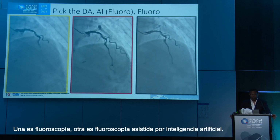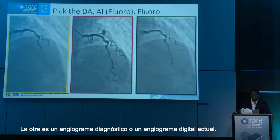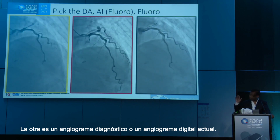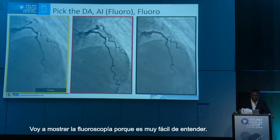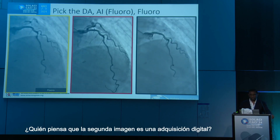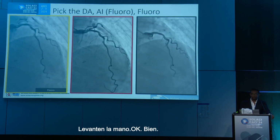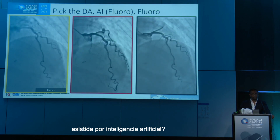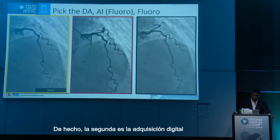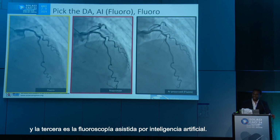There are 3 images that I put up here. One is a fluoro, one is an artificial intelligence derived fluoro, and the other is a diagnostic angiogram, a digital angiogram that is obtained. Now, which one is which? I'm going to show the fluoro because that's very easy to understand. That's a little bit mottled. Who thinks the second image is a digital acquisition? Hands up. Who thinks the second one is a fluoro from an artificial intelligence? In fact, the second one is the digital acquisition, and the third one is the artificial intelligence fluoro.